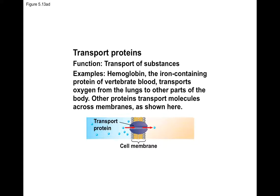They can be used as a means of transporting substances. You guys should be familiar with the use of carrier proteins to move molecules across the cell membrane. We'll be discussing cell transport in more detail in the next unit. And during the course of the year, we'll talk about various molecules like hemoglobin, whose job it is to carry molecules such as oxygen around the body.